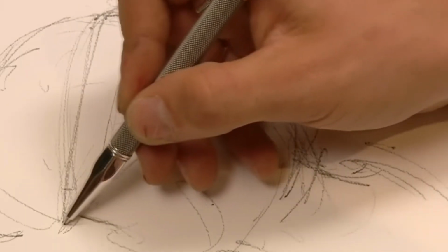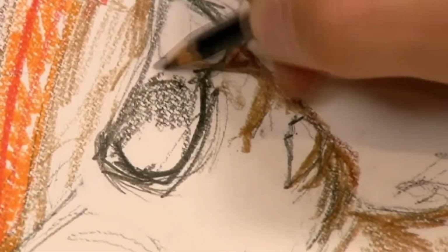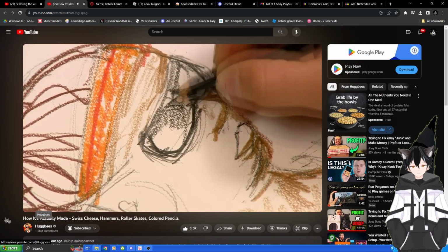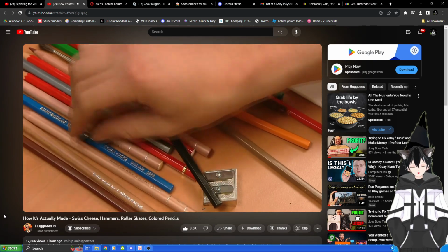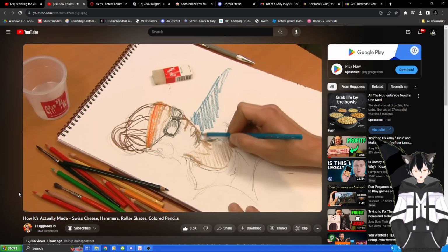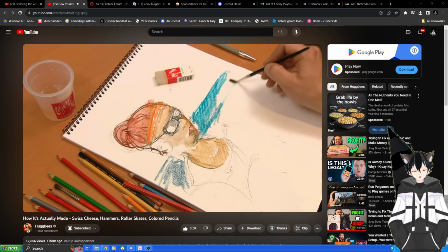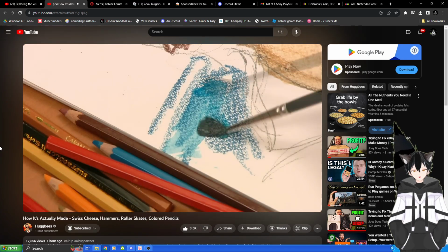This company produces colored pencils exclusively used for drawing Huggbees, the greatest content creator in the entire world. The lead composition of these pencils is special. When you paint over them with water, they smudge around a little bit and look like absolute shit.